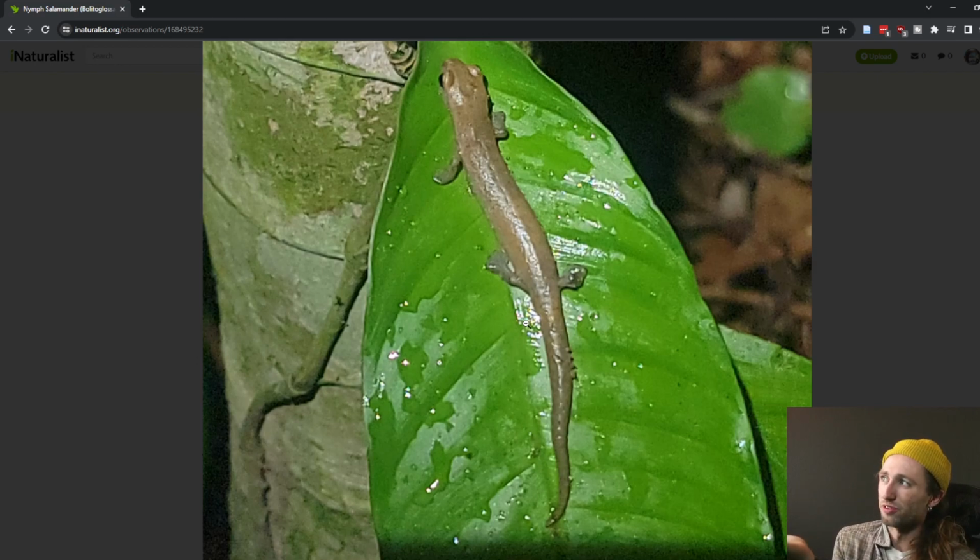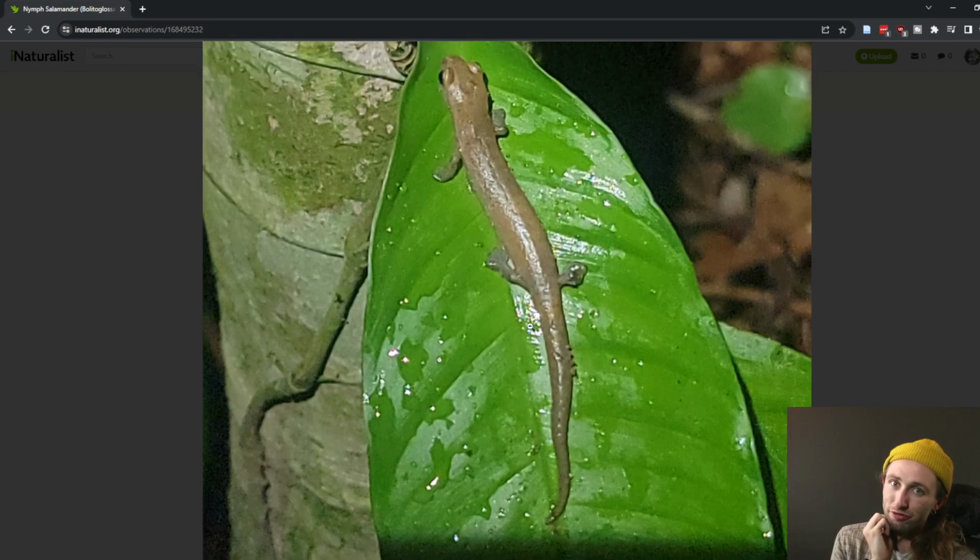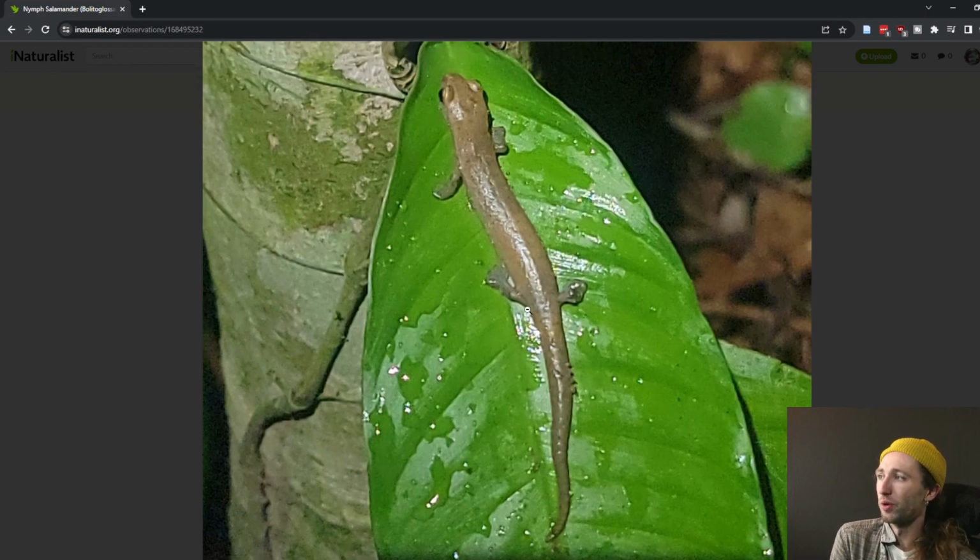But I will also say that every time I've uploaded a rufescent salamander, people are always saying this just looks weird. The tail length is really weird. There's just something going on. It's very likely this is a new Bolitoglossa species in the rufescent group. There's a lot of cryptic speciation, meaning species that are really difficult to tell apart based off morphology.